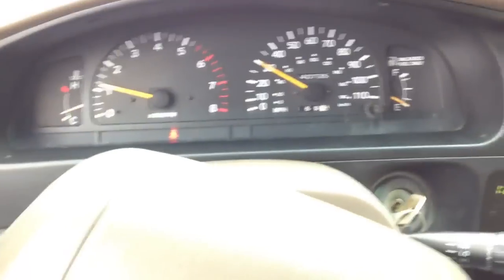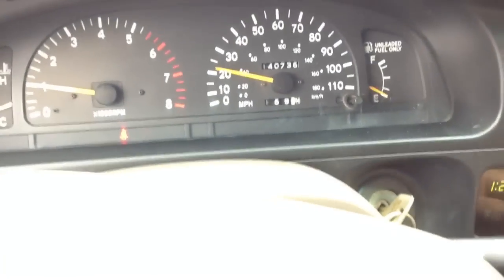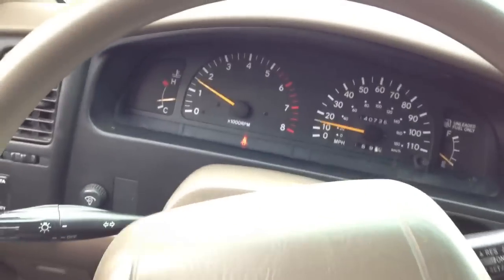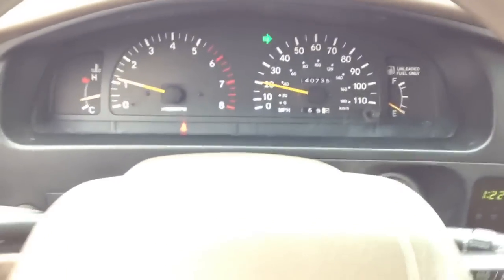As you see, under full acceleration, engine has plenty of pickup and power. No noises. Transmission is very smooth to the shift with no hesitation, delay, or hard shift. Turn the wheel all the way to the left. Power steering is putting it back in place. No weird sounds when you turn the wheel all the way. All the electronics work as they should, including the AC.